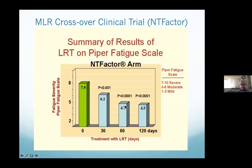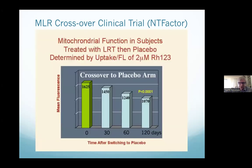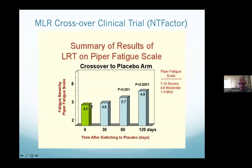And so this is results of fatigue testing on those same patients. Now, this was a crossover trial. So the same patients were crossed over. If they were on placebo, they were crossed over to the actual supplement, the NT-factor lipids, and vice versa. So in the crossover part of the trial, if we switched them to the placebo arm, guess what happened? As you'd expect, it slowly decays, and the mitochondrial function slowly goes back down again. And along with that, of course, the fatigue comes back up again. So there's a direct correspondence between the mitochondrial function and fatigue and the ability of the NT-factor lipids to restore mitochondrial function.